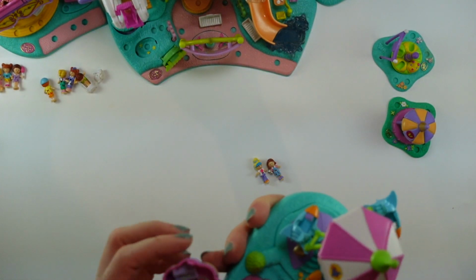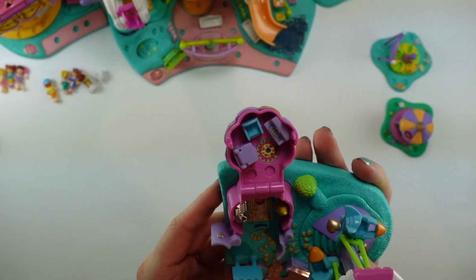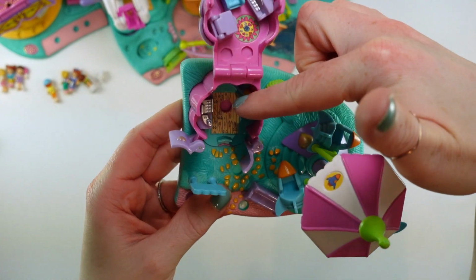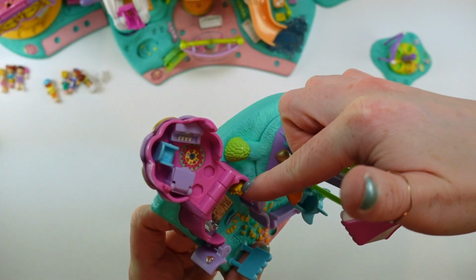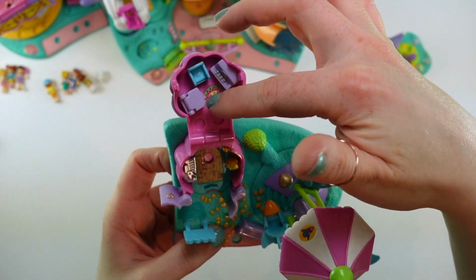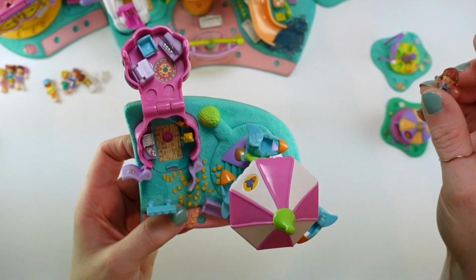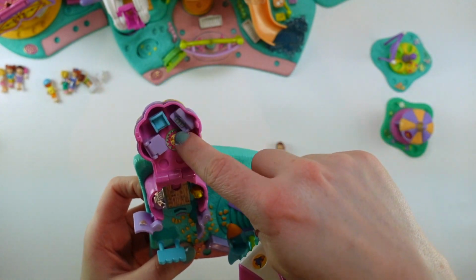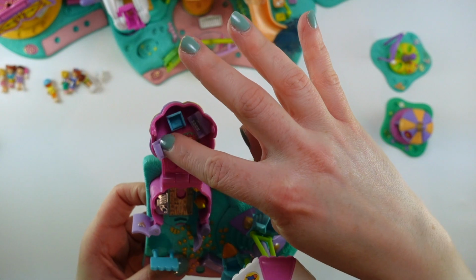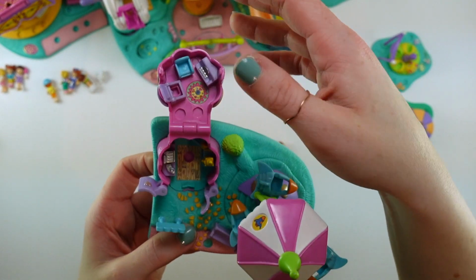So we'll open this up. And if we open up the doors, inside we've got a cash register, looks like, I want to say a soft serve machine. That makes sense if she's got a scoop, or maybe it doesn't make sense because you wouldn't need a scoop for that, but we'll let that slide. Upstairs there is a piano for whatever reason, and there is a garbage can. And the garbage can opens, which I find really cute.